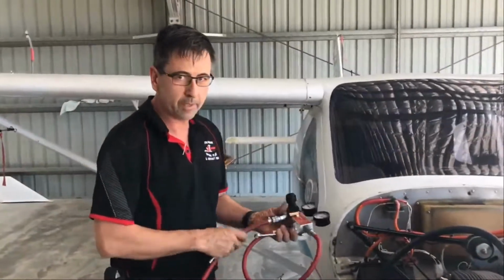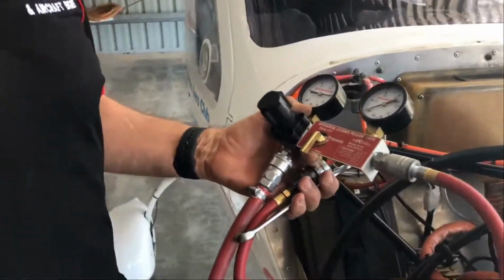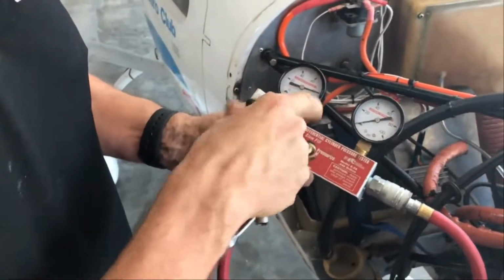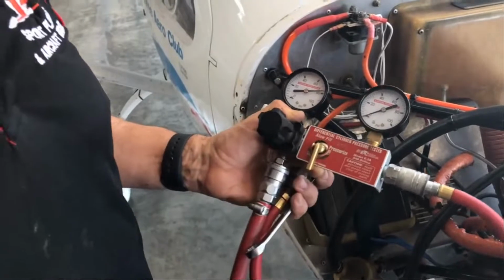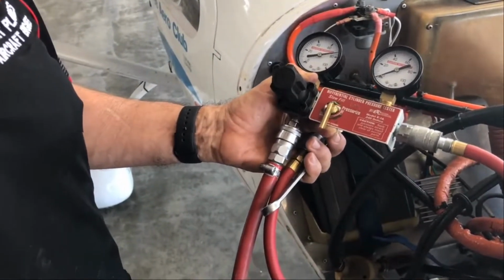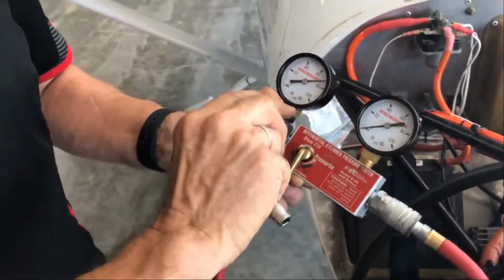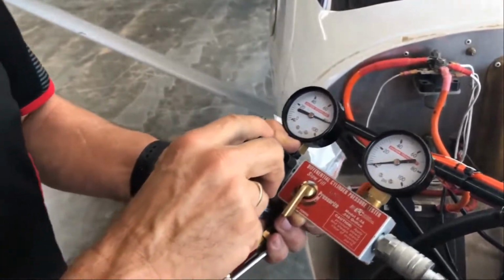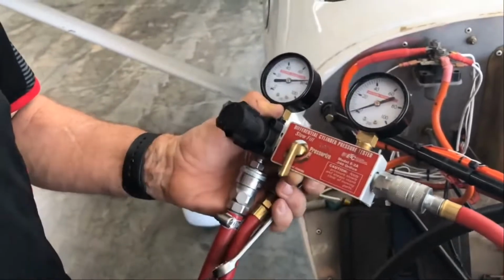What we have here is a pressure leak down differential tester, and what we're aiming for is to have 80 psi from the compressor coming in, and we're measuring the difference that the cylinder is measuring coming out. With this adjusting knob, you can adjust it higher or lower depending on your compressor capability, and this will change when we plug it in.